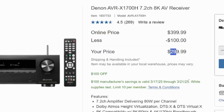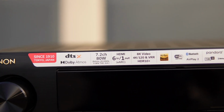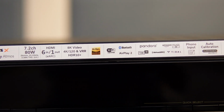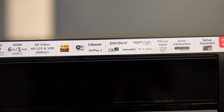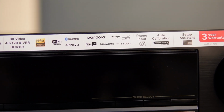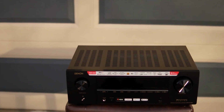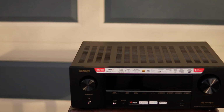going to last till March 21st, which means by the time I edit this video and publish this, you'll have less than a day to make that decision. I'm sure my review is going to help you make that decision because this is packed with tons of features, but it's also missing one very important feature that might steer you towards not purchasing this receiver even at this price. Firstly, let's go over the high-level features which are shown on the sticker here.